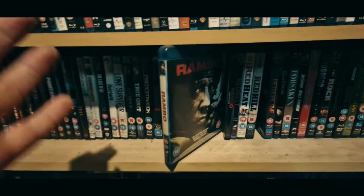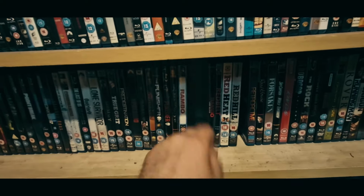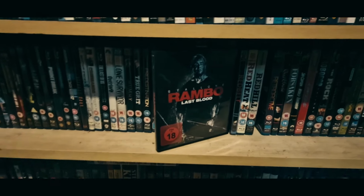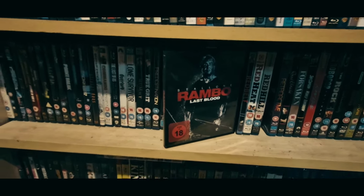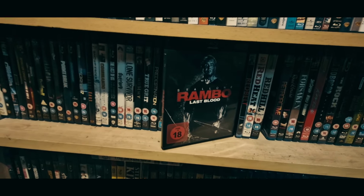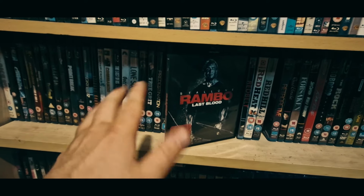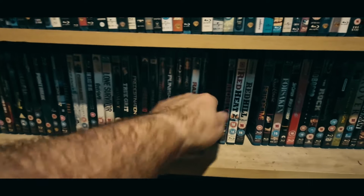Rambo 4, or just Rambo. Probably the most brutal Rambo movie. And then Rambo Last Blood. Cool movie. I really enjoyed this. It's not really a Rambo film until the last 25 minutes or so. This is more in the vein of Man on Fire, Taken, more revenge movie.